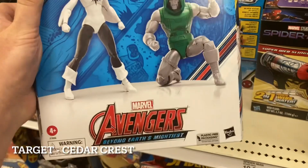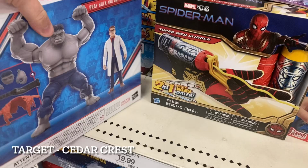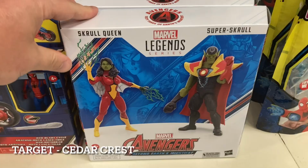We got the big boy Hulk here with Bruce Banner, which I have the Hulk, so I will be passing on the two-pack. Eventually, I would like to have a Banner, but I already have the Hulk. I love that Hulk. I have most of those Hulks, actually. And we also have the Skrull Queen, along with Super Skrull. I got that at CMD store. Real great two-pack. I think they killed it with that.